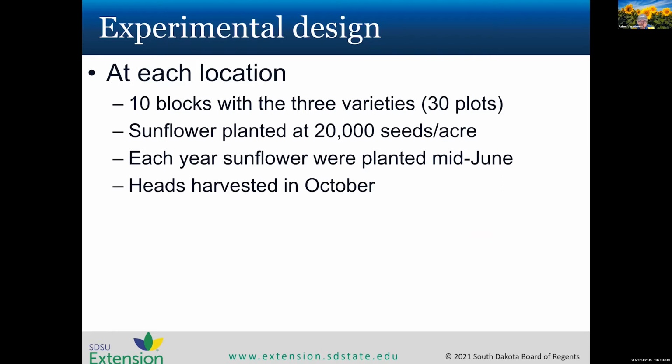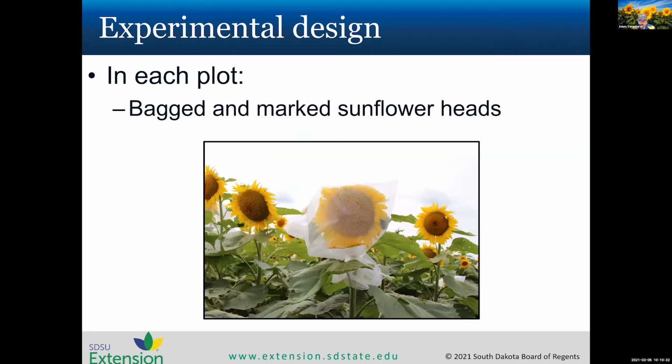We planted the sunflowers at 20,000 seeds per acre, and each year we made sure those sunflowers were planted about mid-June. We started scouting before the plants reached flowering. So when we started seeing buds, we really started scouting, and we got everything prepared a little bit before that to do our sampling. And then the heads were harvested normally in mid to late October.